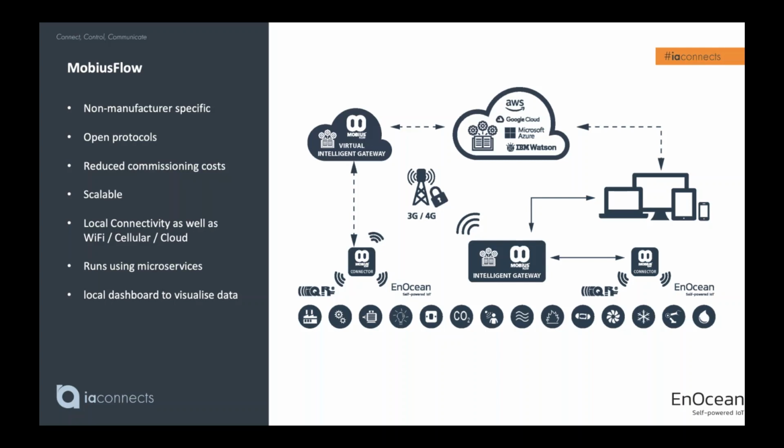Just to go over the benefits of the MobiusFlow software, it can help reduce commissioning costs. It's a scalable piece of software. There's local connectivity available, as well as Wi-Fi or cellular or cloud. It runs using microservices, and this is usually done on the local Node-RED instance, which can also provide a dashboard to visualize data. So I will go through the Node-RED piece in a couple of slides' time.